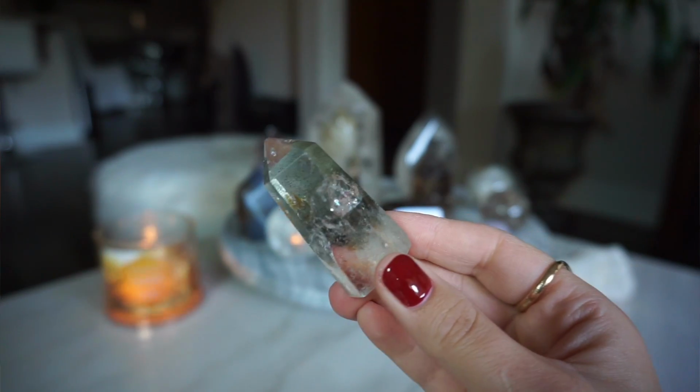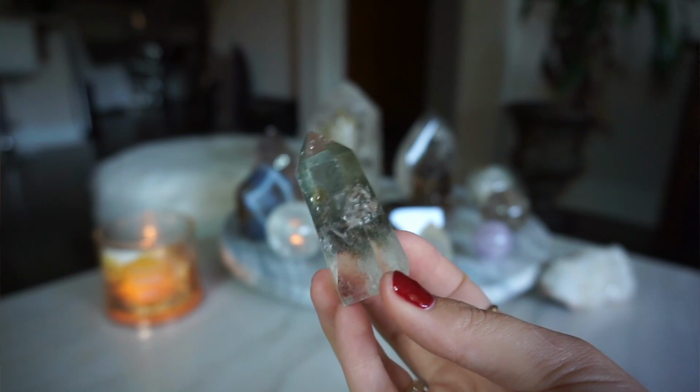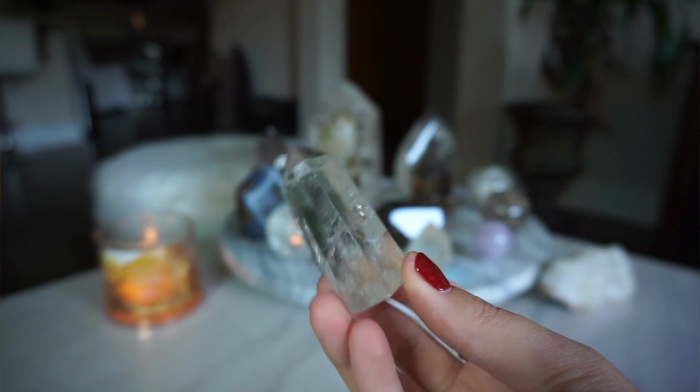Then I have another little lodolite garden quartz. It's a little baby, it's super cute. It has the green in the back, and then that layer shows through the rest and makes it kind of look like a little mossy forest in there.